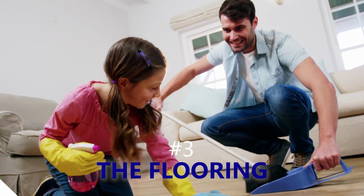You want to give a good first impression, and this is the first part of the home that the buyers are going to be walking through. So you want to make sure that your flooring is clean, neat, and possibly updated if you have it in your budget. Luxury vinyl plank and refinished hardwoods are great options. They are very inexpensive, and you will almost always get 100% of your investment back with these items.